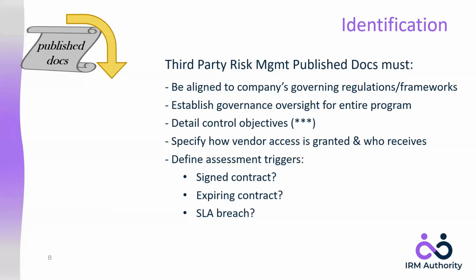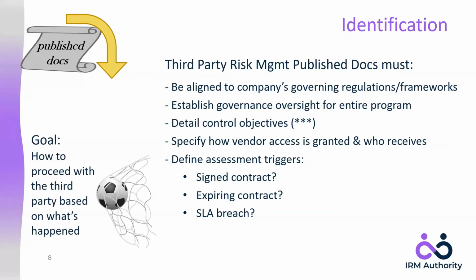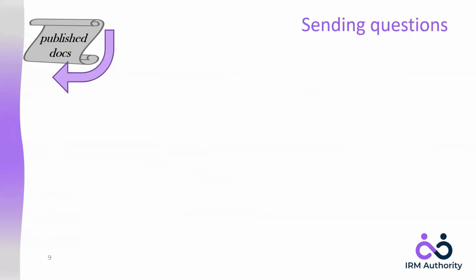So you definitely want to have control of this. So your goal is basically proceeding with the third party based on what's happened. So sending questions. This is pretty important, right?